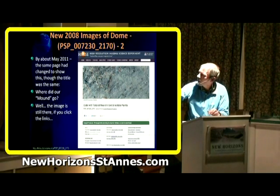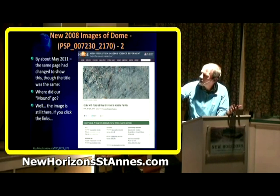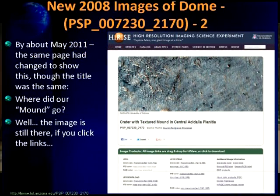But why on earth are you going to change? As a university website meant to be looking at interesting things on Mars, why the hell are you going to change from that image, which is what's on that data for that page, to that? It can only be a cover-up. I cannot think of any other reason.